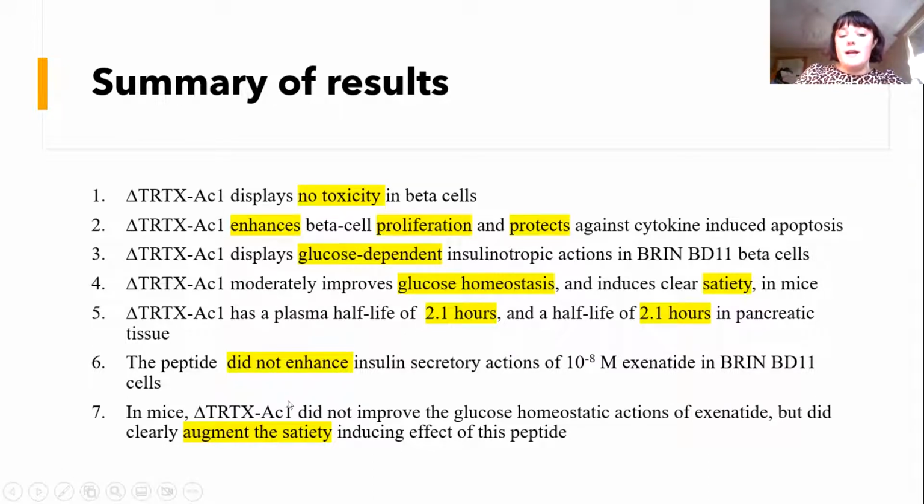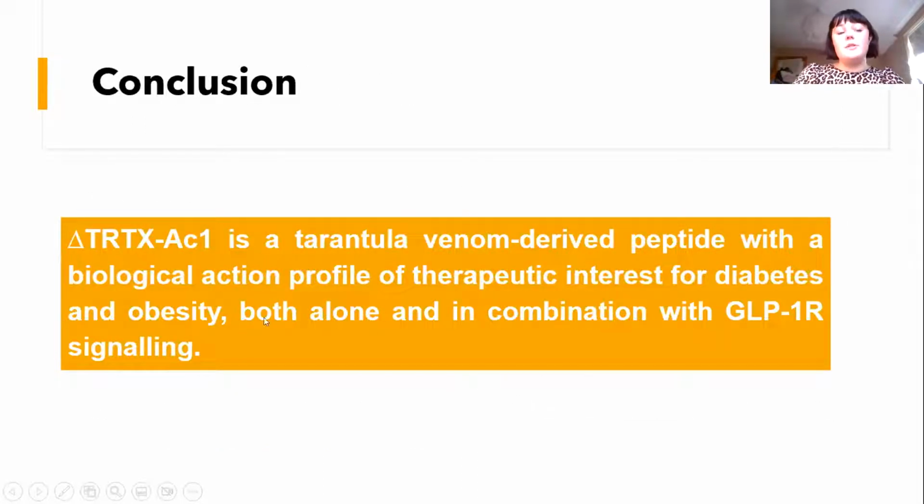So the peptide did not enhance the insulin secretory actions of 10 to the minus 8 molar exenatide in the BRIN-BD11 cell line. It also did not improve glucose disposal when given in combination with exenatide, but it did clearly augment the satiety-inducing effects of exenatide. So just to conclude, delta TRTX is a tarantula venom-derived peptide with a biological action profile of therapeutic interest for diabetes and obesity. This is both alone and in combination, so with the GLP-1 receptor, i.e.